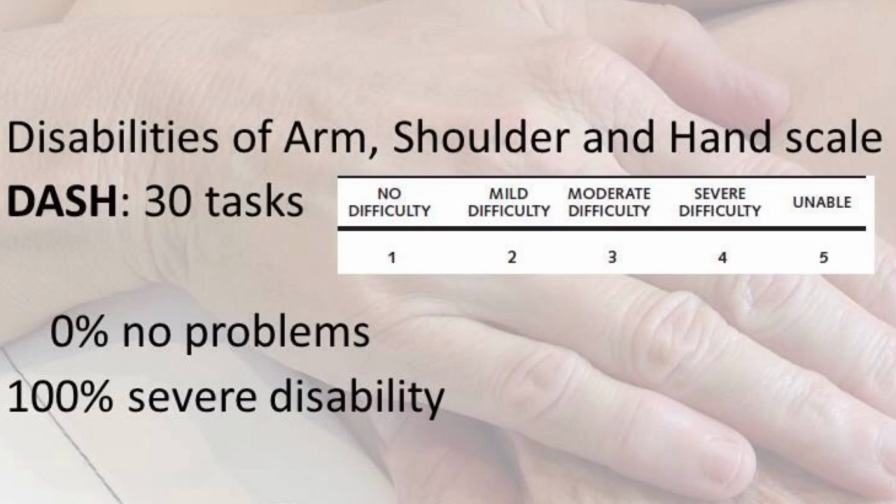The DASH, which is the Disabilities of the Arm, Shoulder and Hand scale, was used to rate 30 tasks that are commonly used in the day, and the women are asked to rate those tasks on difficulty, where 1 is no difficulty, up to 5, which is unable. A total score is calculated, and the range goes from 0%, which is no problems, to 100%, which is severe disability.